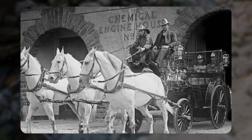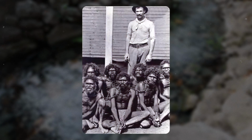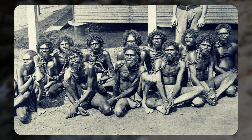A fire truck in Washington, 1922. Men and horses worked together to fight fires. In Australia, until the 1960s, Aboriginal people were legally classified as animals, counted alongside kangaroos and parrots under the Flora and Fauna Act.